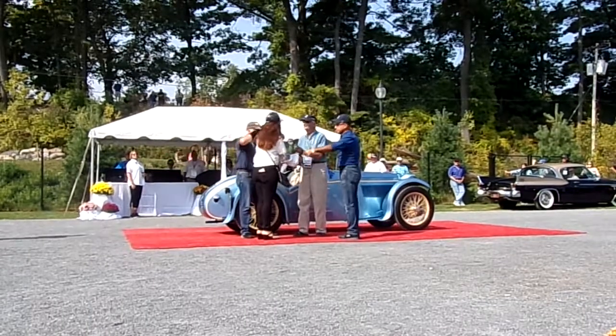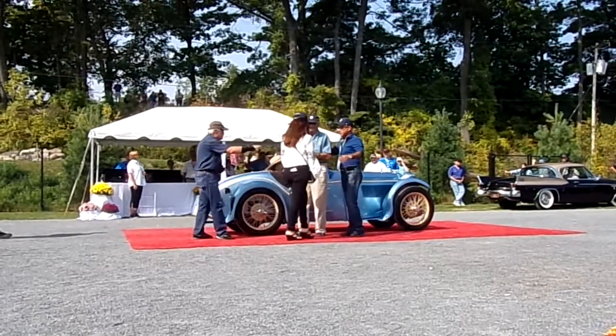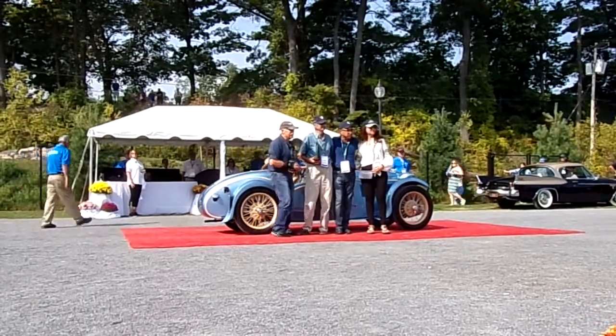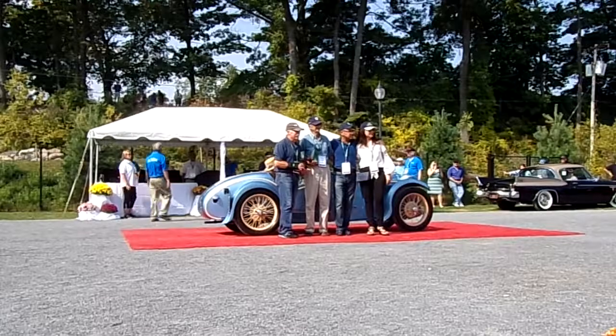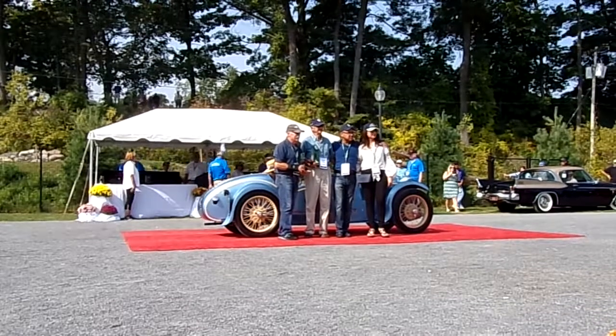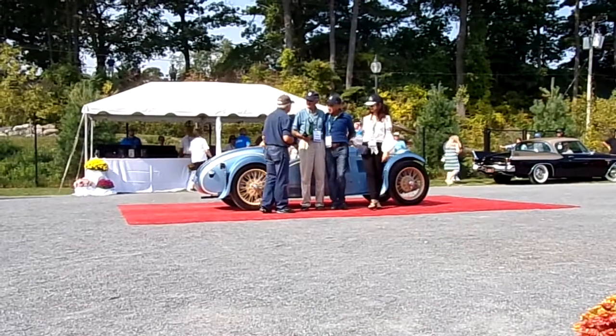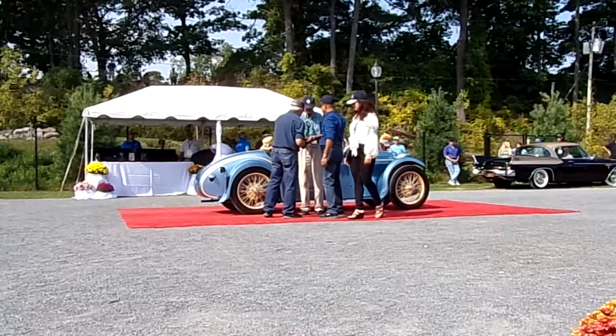Fred Stiles was the concessionaire and racing team manager for Alfa Romeo from 1927 to 1931. 30 of these bodies were built. 5 original chassis body combinations survive. This car is one of them and is the only example in North America.